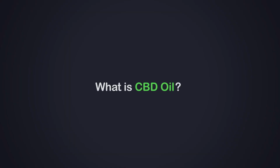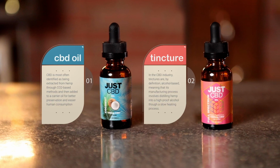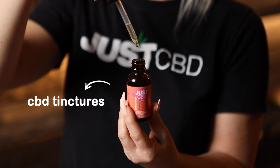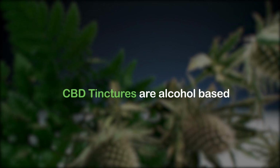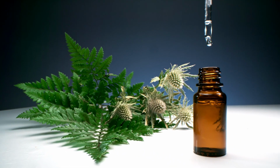What is CBD oil? When it comes to distinguishing CBD oils from tinctures, CBD oil is most often identified as being extracted from hemp through CO2-based methods and then added to a carrier oil for better preservation and easier human consumption. Tinctures, on the other hand, are still a form of CBD, but the difference lies in what else it contains. In the CBD industry, tinctures are, by definition, alcohol-based, meaning that the manufacturing process involves distilling hemp into a high-proof alcohol through a slow heating process.